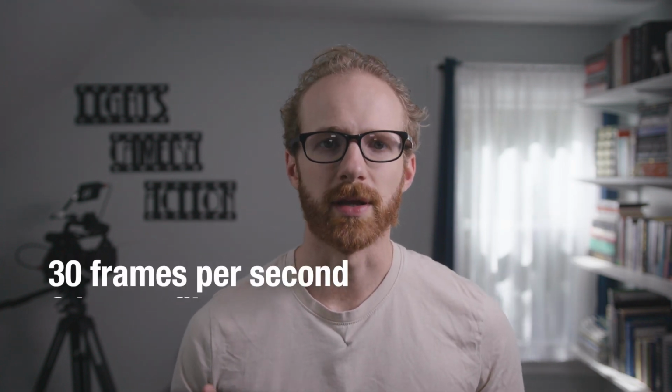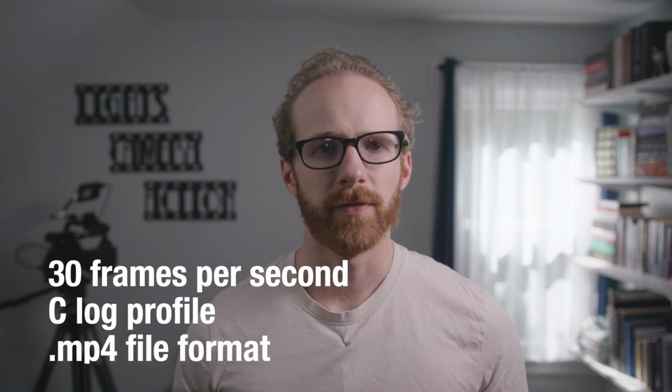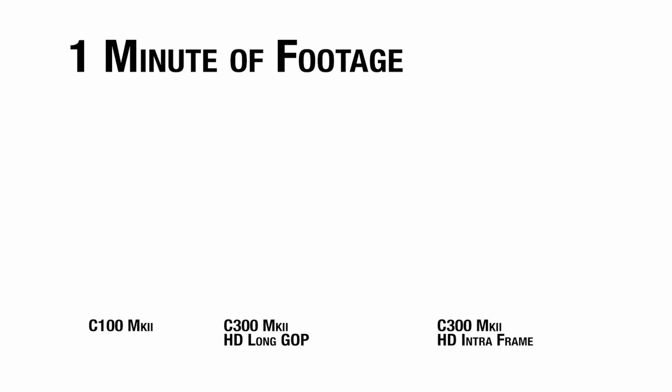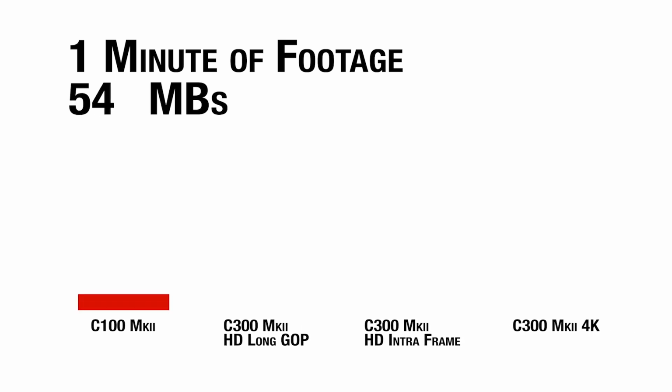File sizes. The C100 Mark II has incredibly small file sizes for the amount of information you get out of it. Shooting 1 minute at 30 frames per second in the C-Log Profile MP4 file format at 24 megabits per second yielded a file that was 151 megabytes.